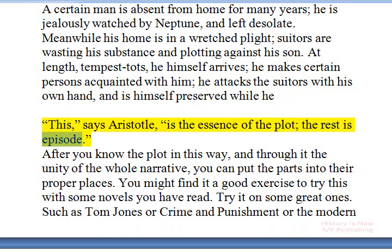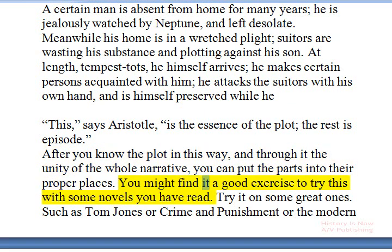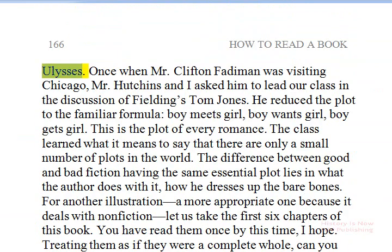The rest is episode. After you know the plot in this way, and through it the unity of the whole narrative, you can put the parts into their proper places. You might find it a good exercise to try this with some novels you have read. Try it on some great ones, such as Tom Jones or Crime and Punishment or the modern Ulysses.